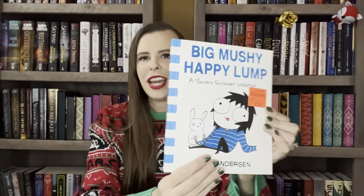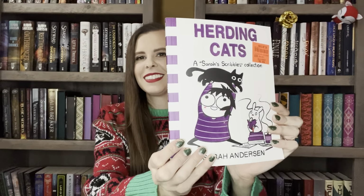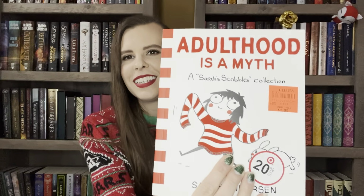I grabbed these a long time ago at Ollie's. These don't really need a lot of explanation, but if you've ever seen Sarah Scribbles comics, I found these at Ollie's for like $3 to $2 each. And so I just grabbed 3 of her books. This one is A Big Mushy Happy Lump. And they just have these cute little comics that I'm sure you've seen everywhere. In Cats and Adulthood is a Myth. And I just thought these would be fun and uplifting to flip through sometimes.